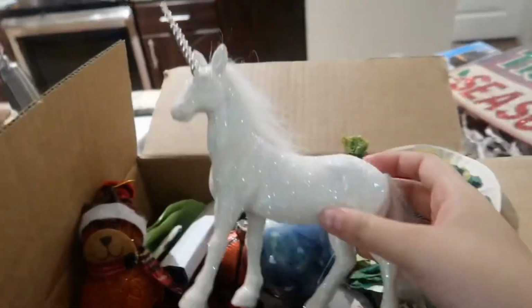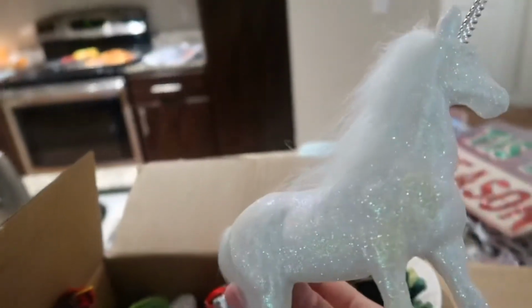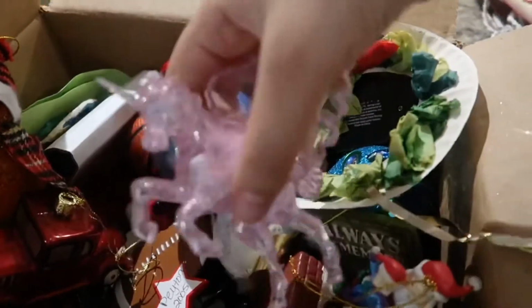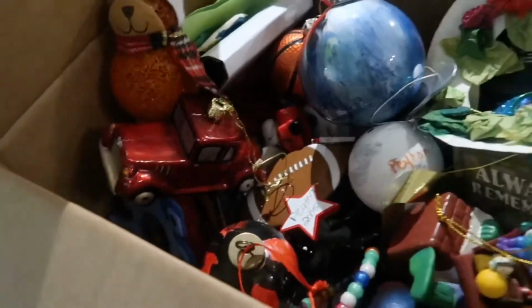You want to keep these? Yep. Got this horse last year. And then this was P's little ornament from last year. Isn't that so cute? And then this is Peyton's down memory lane of his ornaments, which this one was Aiden's that we put on our tree.